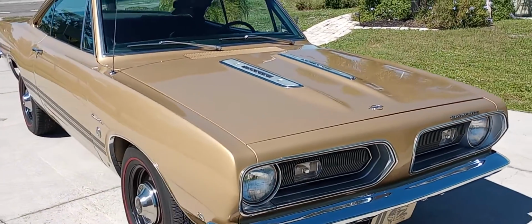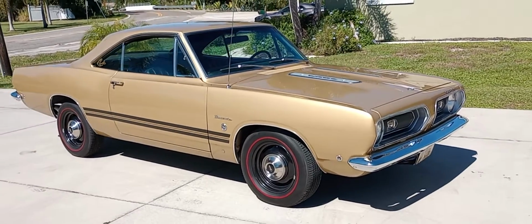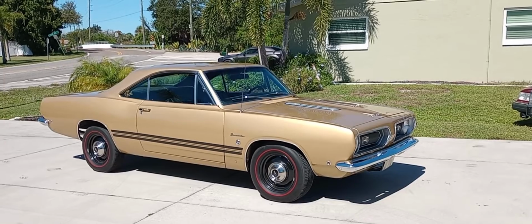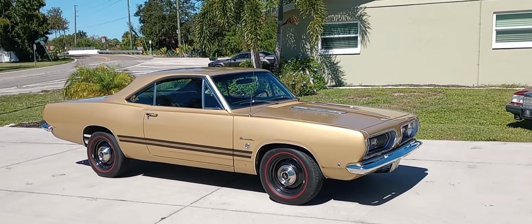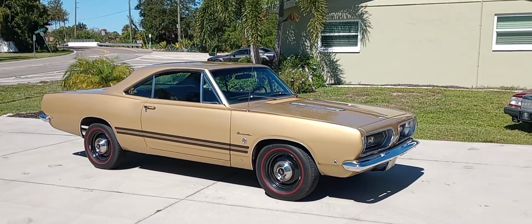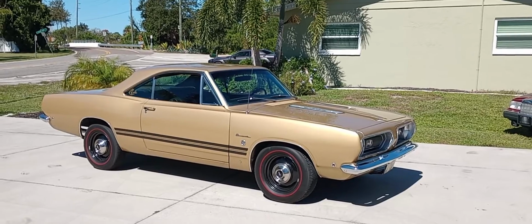And there you have it, Plymouth Barracuda fans. The hows and the whys. And you're looking at one of 599 Formula S Barracuda coupes made for 68. First year of the 340 and first year of real small block Mopar performance.